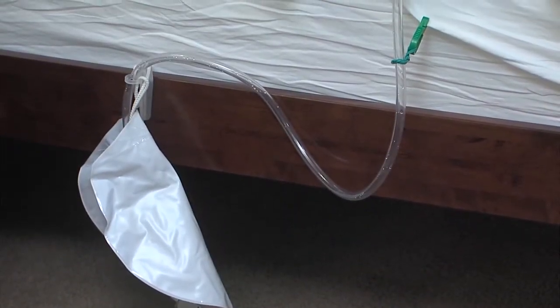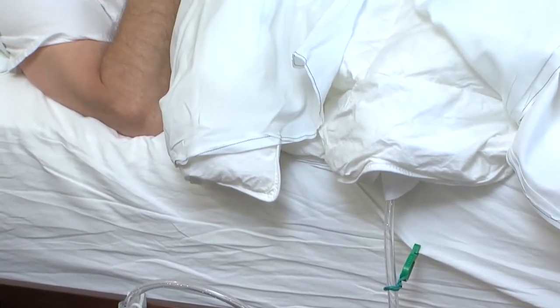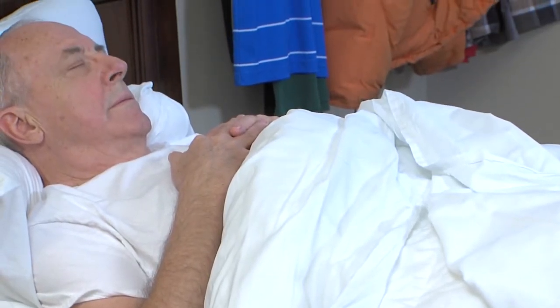The catheter bag should always be positioned below your bladder. This allows for gravity to assist with urine drainage. If you feel like you have a full bladder, you should check to make sure there are no kinks or loops in your catheter tubing.